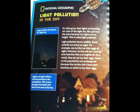But it's also important to remember that we need to have darkness to sleep. The only way that we get to sleep deeply enough to stay healthy is if we don't have a lot of light. So that means that we need to make sure that our bedrooms are dark. And when we have a lot of light around our house, that makes it difficult to make sure that our bedrooms are dark. So while light pollution affects animals, it also affects us too. So it's important to learn more about it.